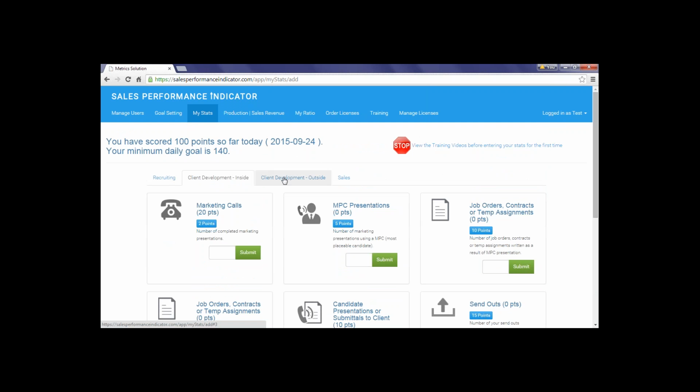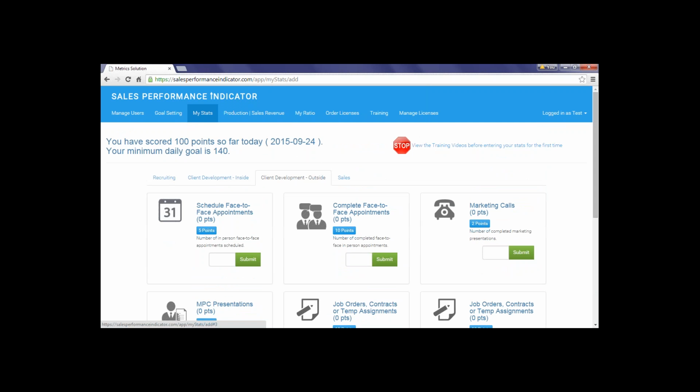Next, I'm going to go to client development outside. This is if you have an outside salesperson. And if you're working a desk, you're going to track your own stats as well. If you want to see the stats and ratios of your people, you're going to either click on everybody's name or go to management reports, which I'm going to show you where those are. But you're also going to track your own activity, and nobody's going to see that but you.